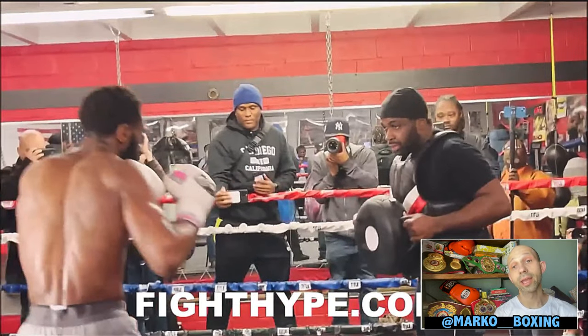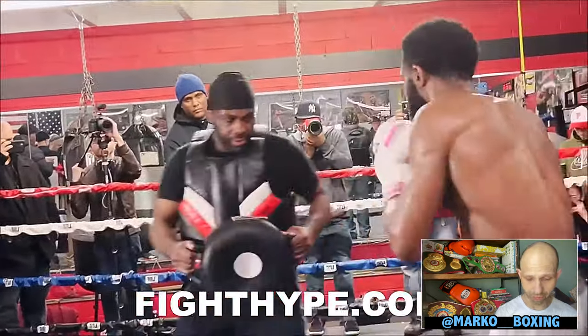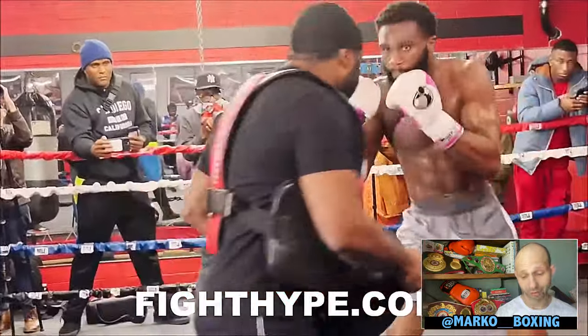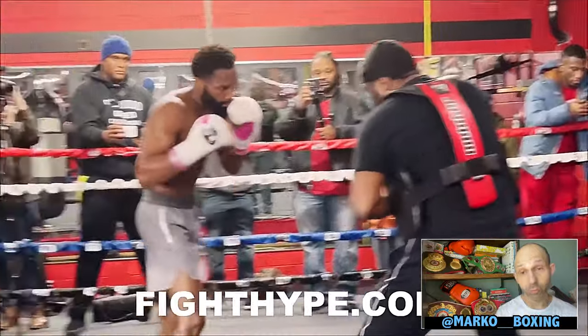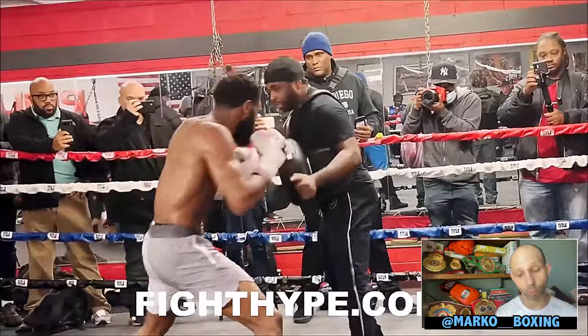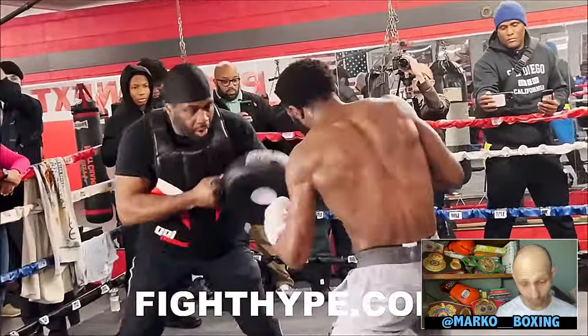Now we're gonna take a look at Jaron Boots Ennis also hitting the focus bag. So there's Boots. Ooh, throwing some hard shots. Boots is standing in a southpaw stance now. Now you see right off the jump, Boots is throwing his shots noticeably wider, but they sound like they're hitting with way more force. So to the naked eye, the shots look harder.